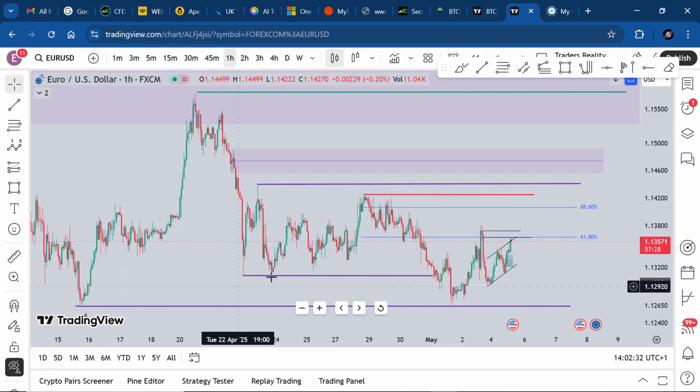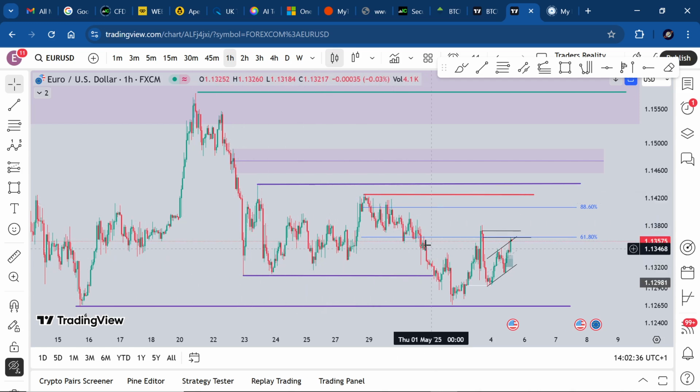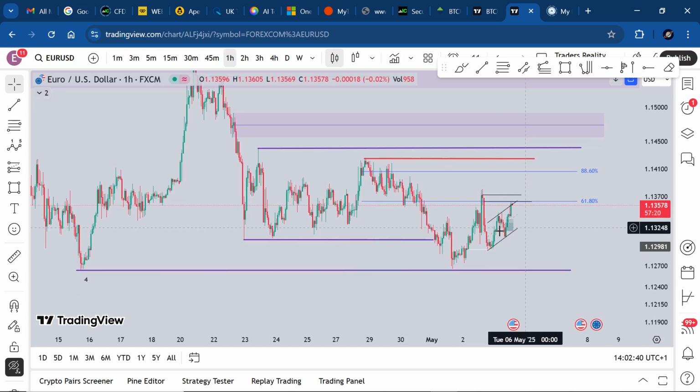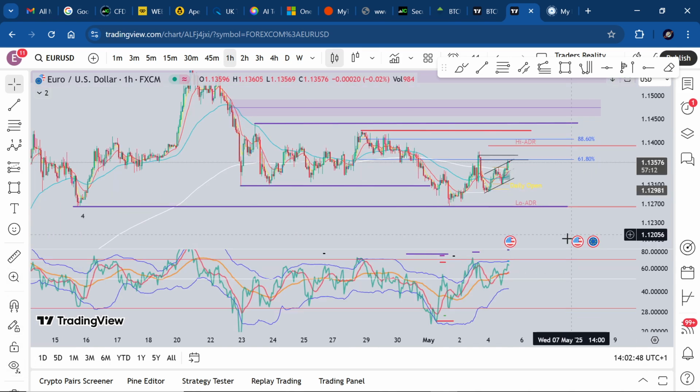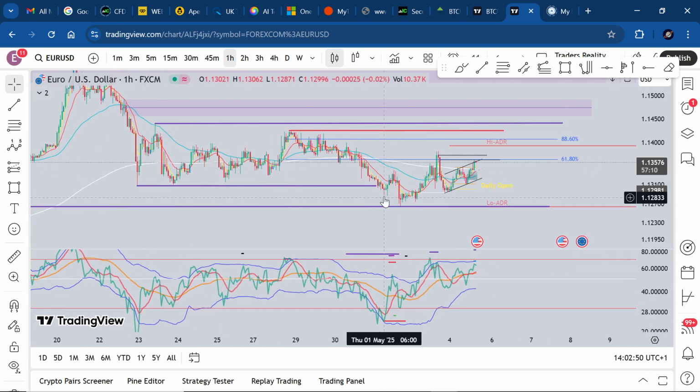Price came down. I knew this was liquidity at the time. I called it around here to take those lows, and we did. And as we've taken those lows, we've diverged as we approach that point. The market did not want to break that point there. We can see the divergence on the TDI right here, between this low and this low, we diverged.